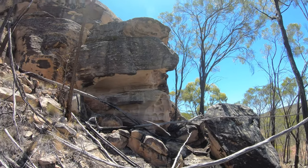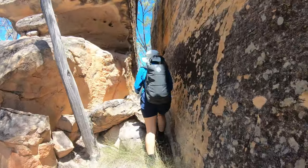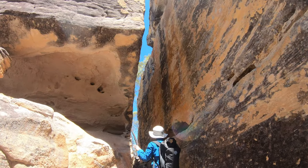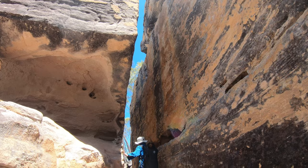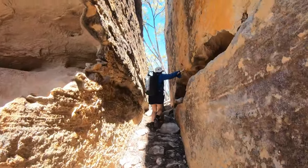Alright, so this is the edge of that beautiful sandstone escarpment. Thousands of years worth of erosion, lots of nooks and crannies for things to hide. So we had a little bit of explore, get a feel for the park, and there was this massive overhang above us. So we thought, okay, well, we'll scale up there, get to high ground, and get a bit of a feel for our surroundings.